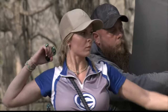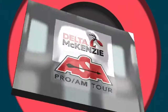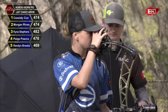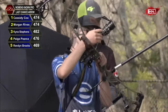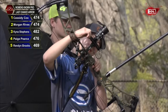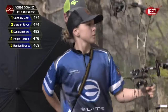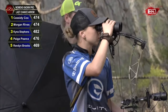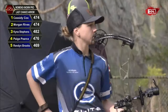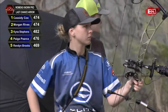Let's do some math here and see what happens with Morgan. She shoots an 8, she ties and probably beats Kenna on bonus rings. Well, count those bonus rings, because I think there was only one difference in bonus rings coming into this. Yeah, 14 to 13. Morgan hit 2 in the 5-arrow qualification and Kenna hit 1, I believe. Okay, so that would mean an 8 to wrap up second place. Anything higher than that, and it sets the tone for Cassidy Cox. Cassidy will know what she has to do.